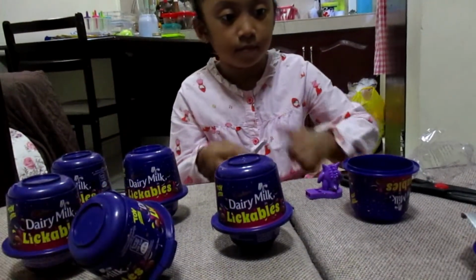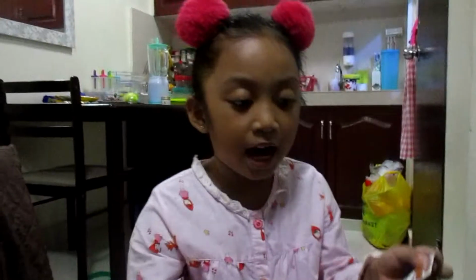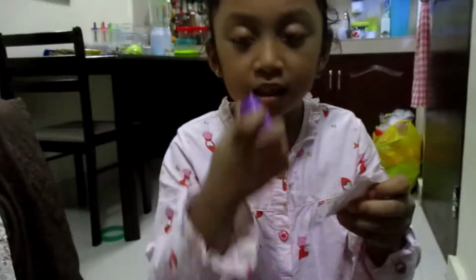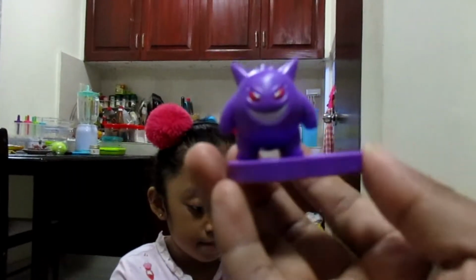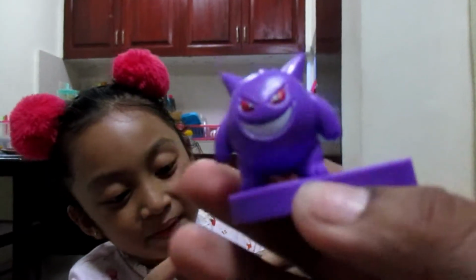And Dina had a toy. What toy do you have? This one. What is that? It's a sticker? Yeah, and also I love this. A monster weasel. This is cool. Yeah. Oh, it's a Disney. No, it's not a Disney. It's a brand of chocolate, Mommy.